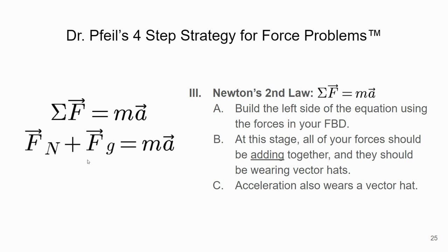I should have started with this. Please, when you're doing this, the first thing you should write down is this: Sigma F with a hat is equal to ma with a hat. Start with that. After that, build the left side, meaning turn sigma F with a hat into the sum of your forces wearing hats. And the right side is still ma, and a is still wearing a hat. In step 3, your vectors wear hats.